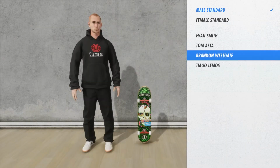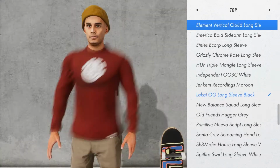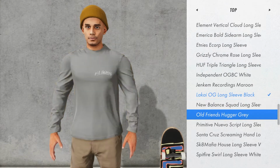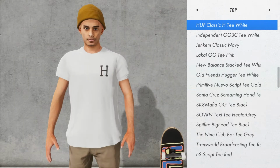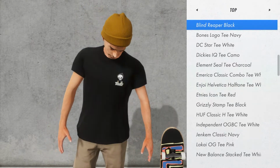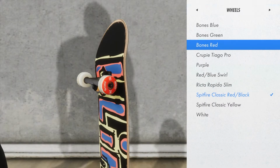There really is a lot to love about Skater XL, but it does lack a robust character creation. All in all, there are 12 different player models. This includes 4 males, 4 females, and 4 pro character models. Also, there are several different hair types, hats, clothing, and boards, some of which are from real-life brands like New Balance, Element, Primitive, and Independent.